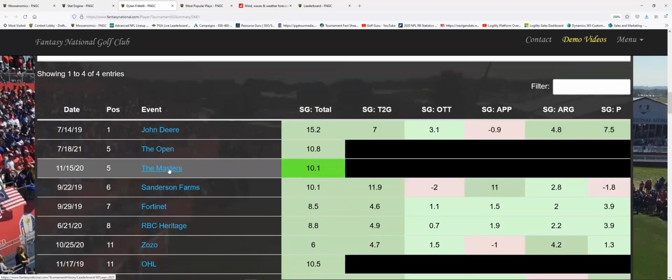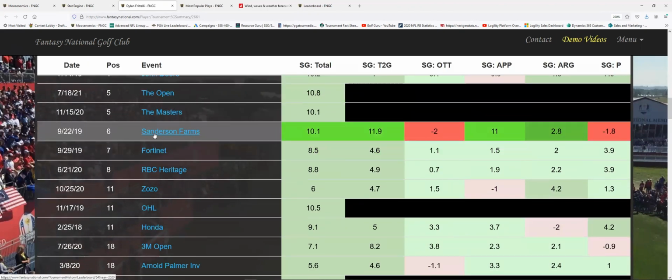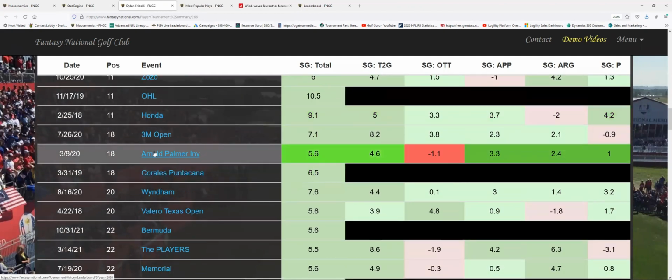And there's that Masters I talked about. He also showed up. He's kind of like an anomaly. He'll just all of a sudden, literally out of nowhere, go boom in some big events, right? So the Masters, the Open. I mentioned the Sanderson Farms. He did well, and had a good showing at the Honda. That's a while ago. Arnold Palmer not too long ago at Bay Hill.